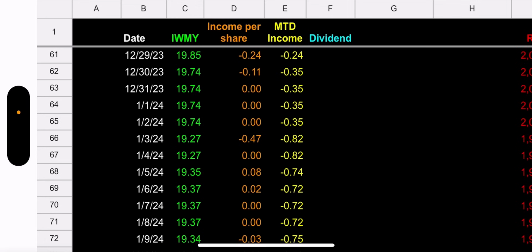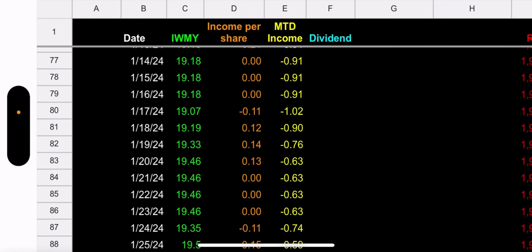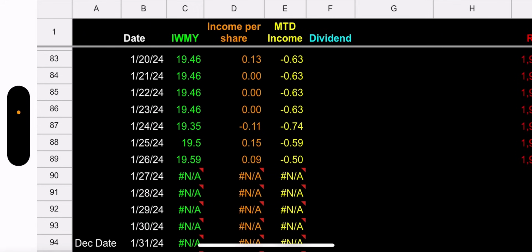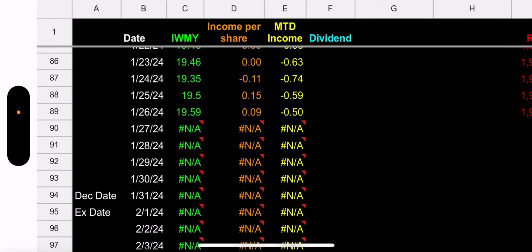And then it just keeps getting worse. We were down $1.02. And now they're making a comeback. But guess what? As of January 26th, we're still down 50 cents per share. Man, that sucks. But it is what it is. They're going to pay us. Ex-date is coming up, January 31st. They're going to pay us. So in this example, IWMY, I see a buying opportunity on ex-dividend date.